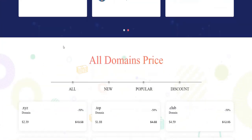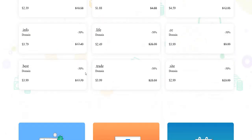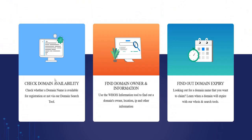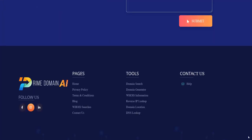You've got a testimonial section you can customize. You've got an auction listing, a new listing, an expiring section. You've got lots of different domain extensions. You can advertise and promote domains from different registrars. So it looks like quite an interesting business model and website.